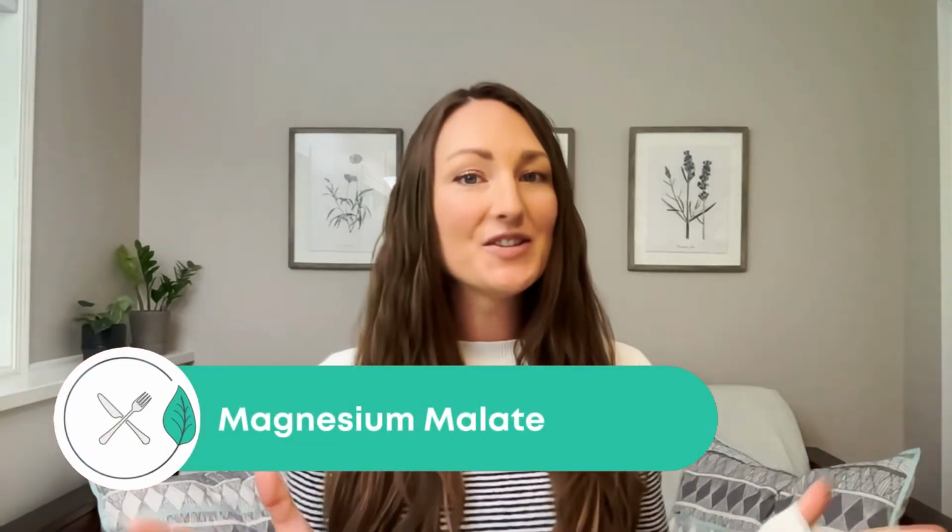Category number 6. If you struggle with muscle pain or even fibromyalgia, then I would recommend trying magnesium malate. This form is created by combining magnesium with malic acid, resulting in a product that is both highly bioavailable and very effective in improving muscle tenderness and pain. It's effective even in persistent pain conditions like fibromyalgia. Now, if you're prone to looser stools, don't worry. Magnesium malate is a gentler form of magnesium and has less of a laxative effect. Bottom line, if you're struggling with aches and pains, magnesium malate might be a great fit for you.